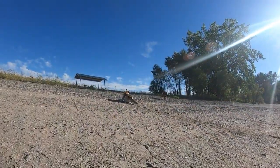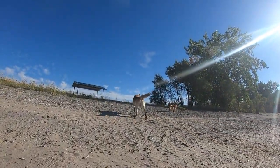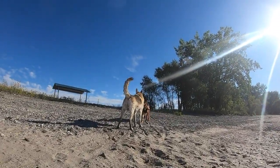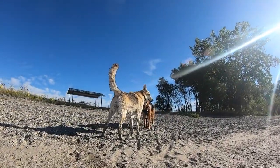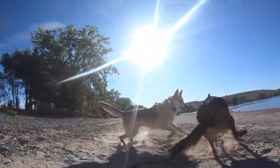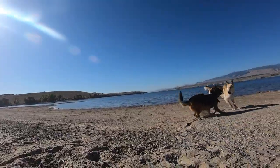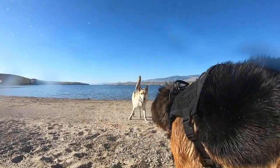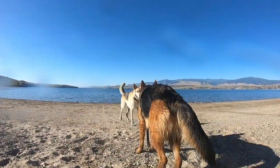If we're lucky, Kobuk will find some friends to play with. This German Shepherd that happened upon us this day, they became best friends, and I'm really glad when he's able to hang out with other pups. While we were at this area, there was a town about a half an hour away, so every other day at least I would drive to town to take him to the dog park so he could play with other pups and meet other pups.